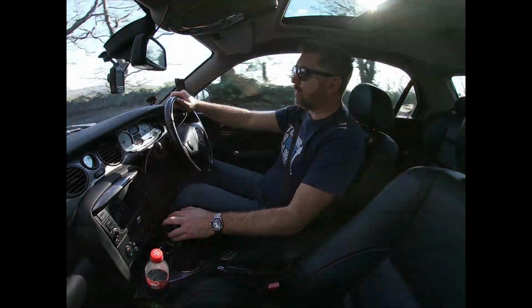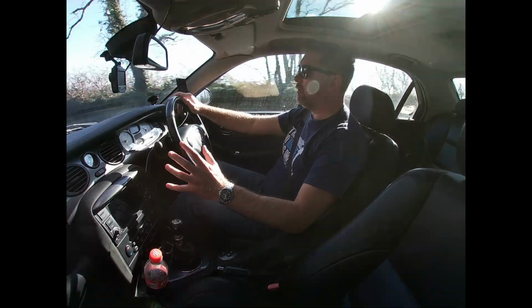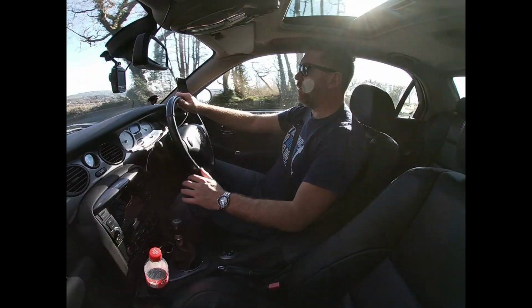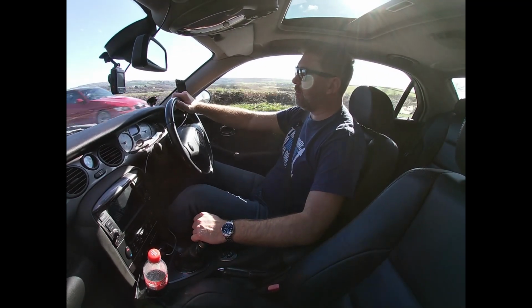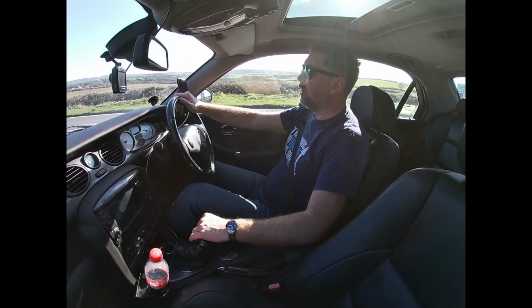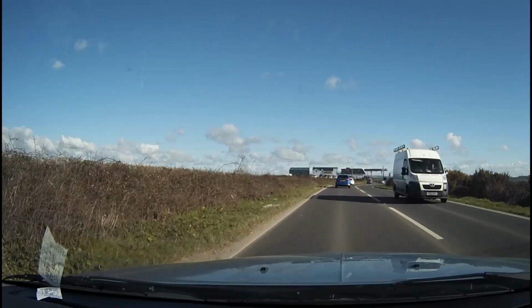Contemplate doing some freewheeling, it's got that bad. But hopefully they'll have some fuel. Hopefully we'll be able to fuel up. Hopefully we'll be able to continue. Otherwise it'll be a phone call to my brother, about 50 miles away, to get him to come with a tank of fuel. But that means we won't finish, because to be honest, we're right on the cusp of it now. Okay, there's the petrol station in the distance.